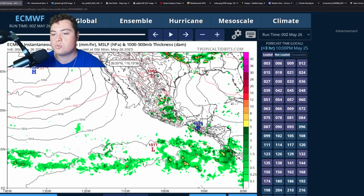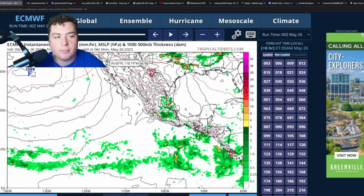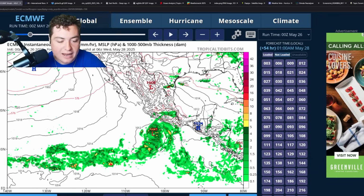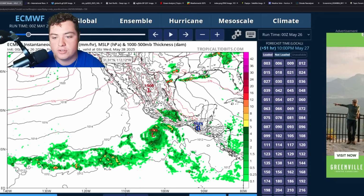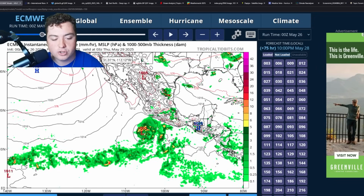Now, granted, these runs are a bit outdated, and I don't think they've been picking up on how quickly this system's been organizing, but we'll have to pay attention to that. So here's what we have. This system organizes in the next couple of days, and then it starts to develop right there. It gets down to tropical storm strength.